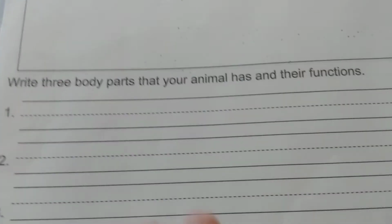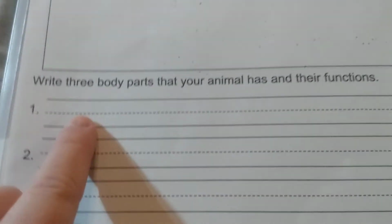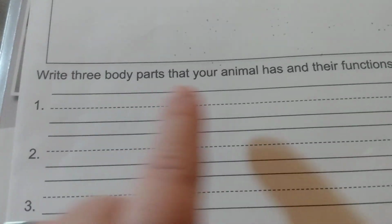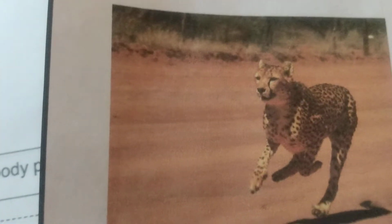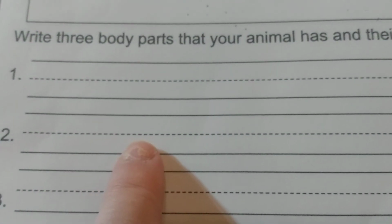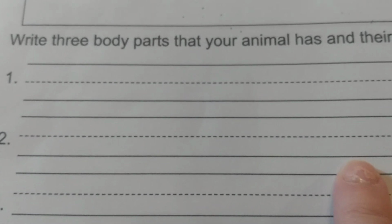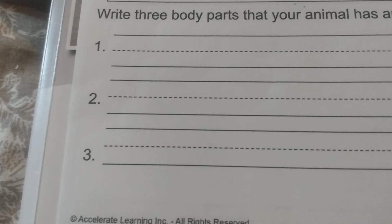Then this doesn't have to be a complete sentence yet. So fur helps him hide. He has yellow fur with black dots. Do you see how that looks like the desert and the grass? His fur helps him hide. He has strong legs to run away quickly. And I don't know, he has a long tail, but it really doesn't tell us what it does for him. We might have to look that up.